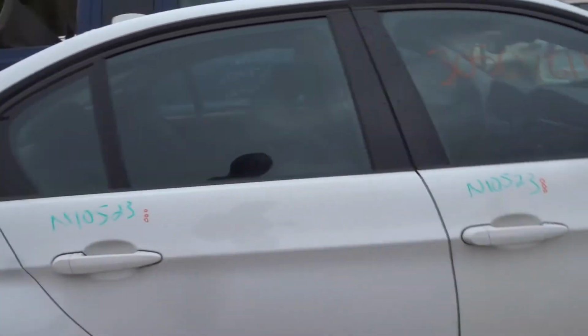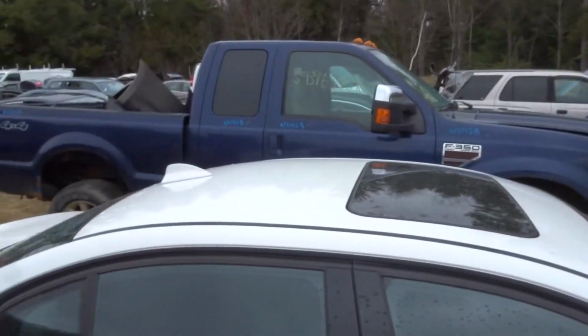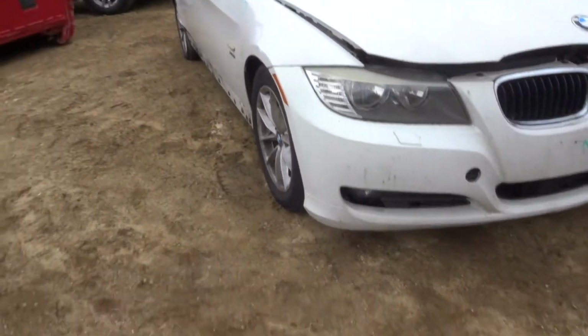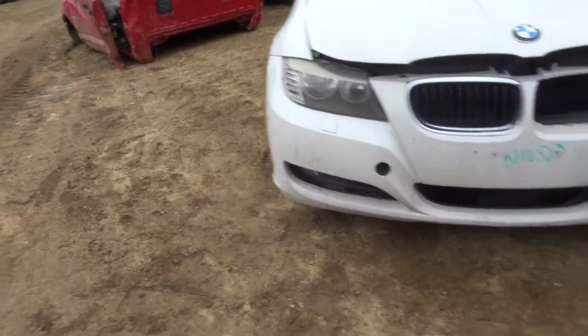Got a clean right rear door, clean right front door. Another power mirror. Says sunroof with track and motors. Got a right front fender with a couple of pings. Got a right front suspension. Got a right hand headlight. It looks like a halogen, and we have a right hand fog lamp.